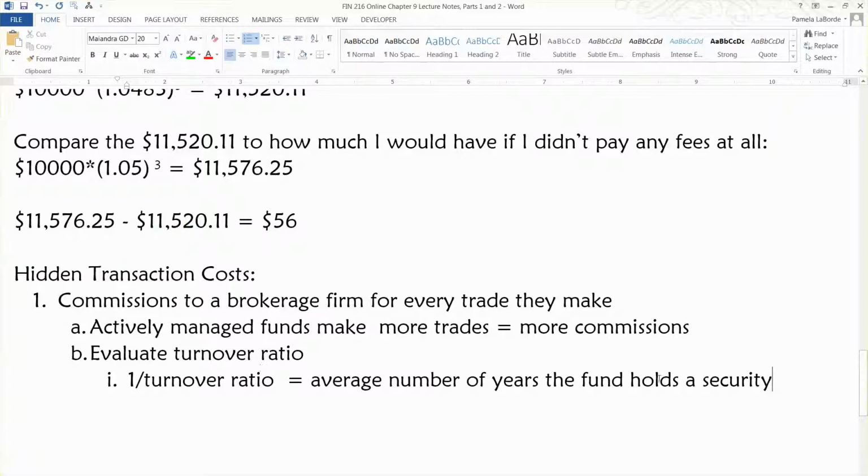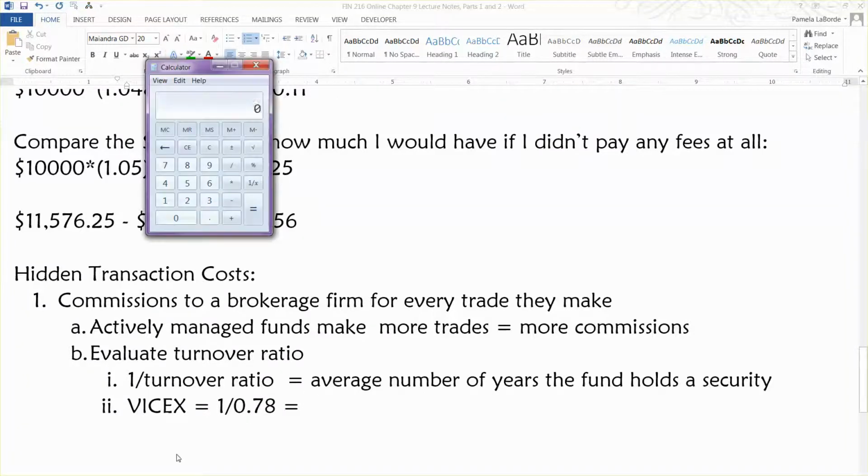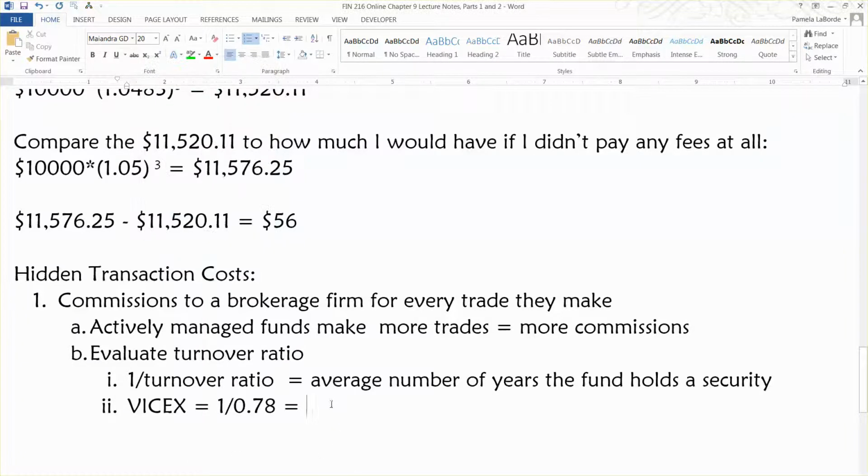So for Vice X, I'm going to take 1 divided by 0.78. That's going to give me 1.28. So on average, Vice X holds a stock for 1.28 years before they sell it.